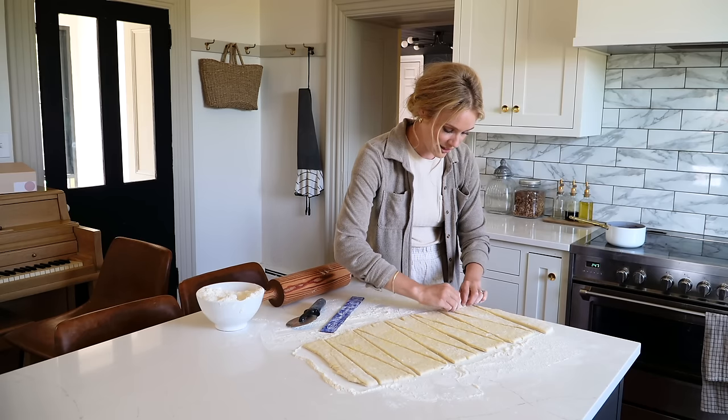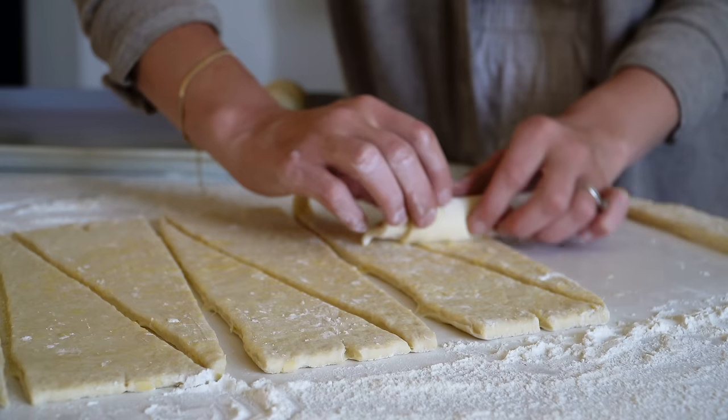We'll start with the plain ones here. So we'll just roll these up tightly.